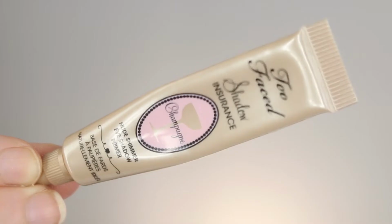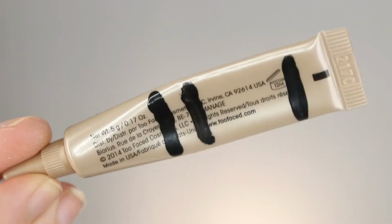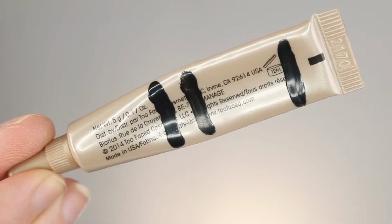My Too Faced Shadow Insurance in Champagne. I didn't use this one all that much this month. I have used it consistently still, but this last little section of the tube has a lot of product in it, and when I use it, I don't use very much. A little goes a long way with this one. So yeah, I'm going to continue to use this one up.